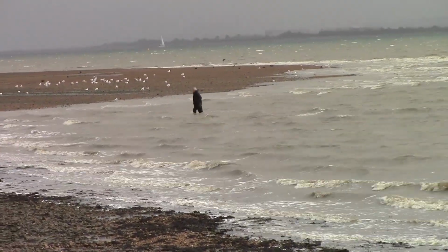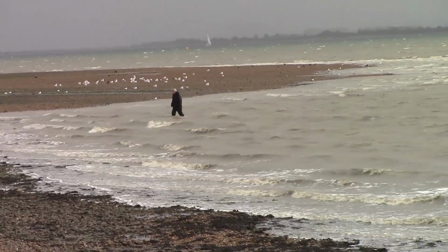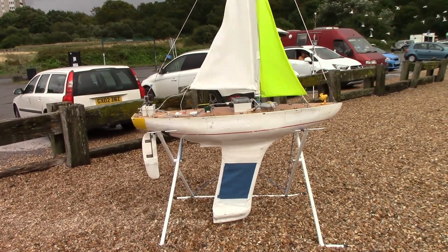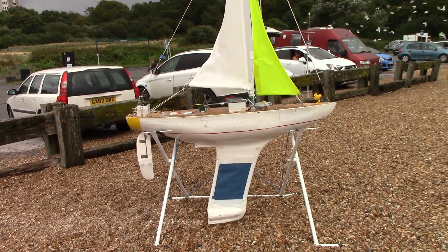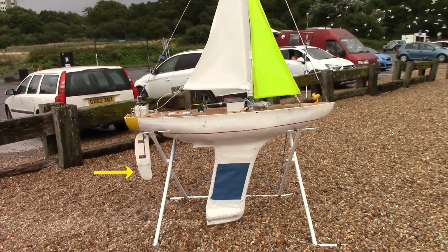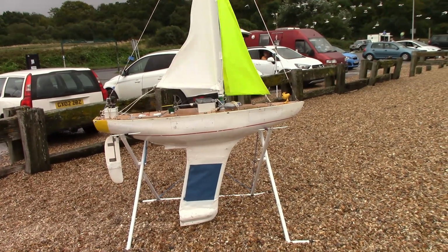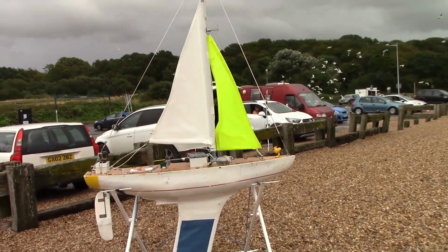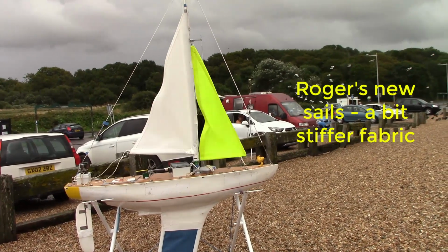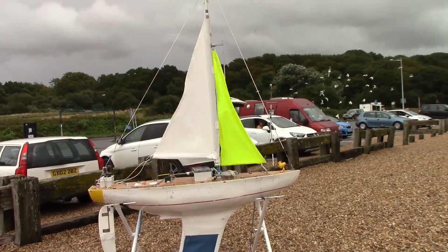a long way to get into deep water, and we need about 3.5 feet deep to launch the boat because of the deep keel. So the three things we want to test out are the deeper rudder, where you can see we've added a bit on the bottom, the fact that we've raked the keel aft, it was vertical before, and these new sails which were made for us by Roger. They're slightly more rigid than the ones we had before.